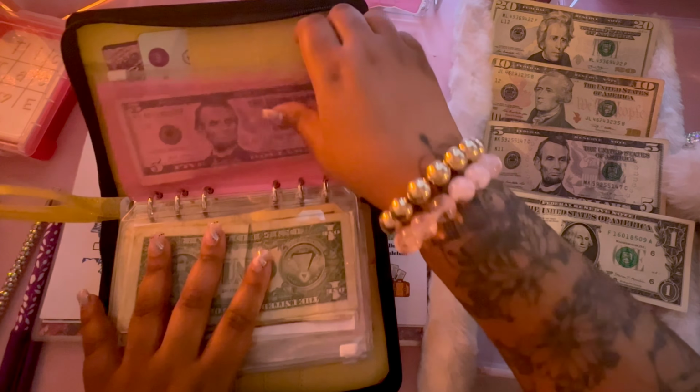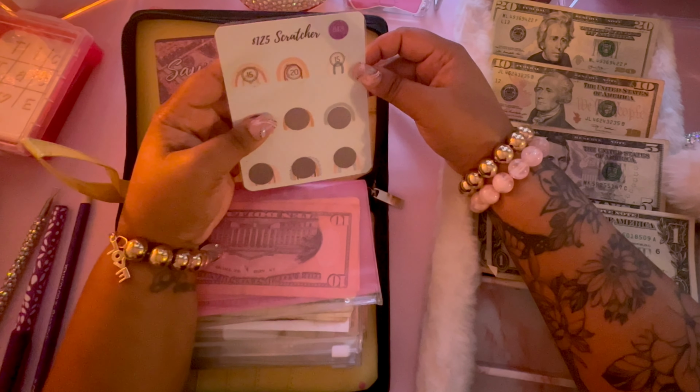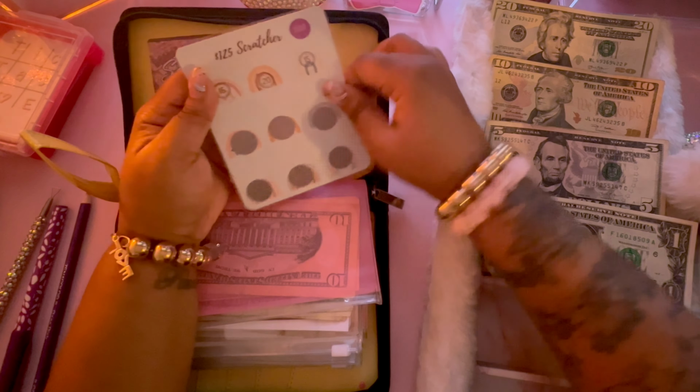Update the trackers. Okay, so that's it for Butterfly Digital Co. Budgets. That's the challenge. And we will update everything. So, okay, and now we have a small scratch off for $125 from Balance and Budgets. So we can do that real quick.